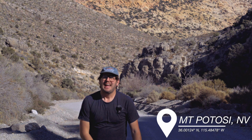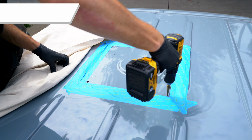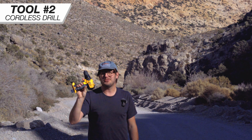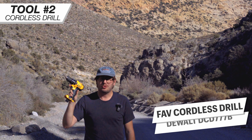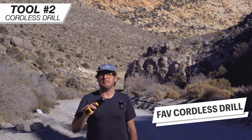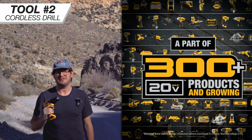Our next stop is Mount Potosi Canyon Trail. And speaking of drilling, you're gonna be drilling a bunch of holes in your van, so you might wanna get yourself a cordless drill. Our favorite is the DeWalt 20 volt max. We chose this system mostly because the battery supports a wide range of tools for future use.